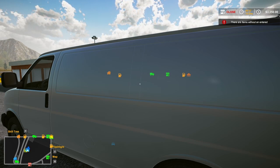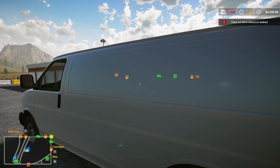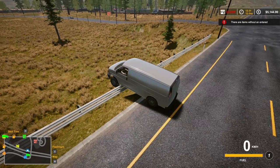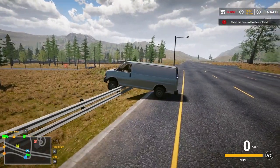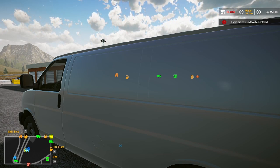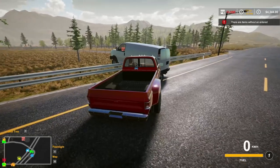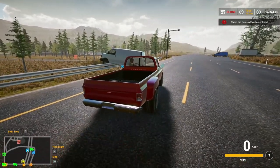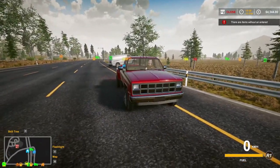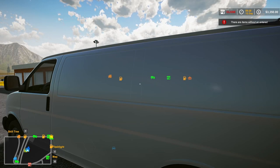There's a few clips I'll share right now, but I had to restart at my last save because this happened. And I rocked all the way down to the car dealership to get the truck. And here, I'll show why I got the truck. That didn't work at all.